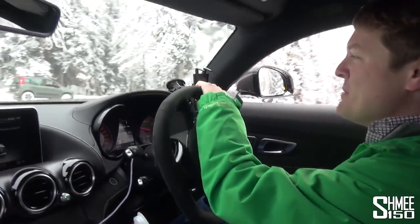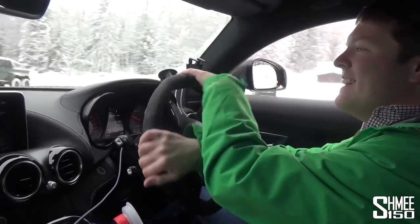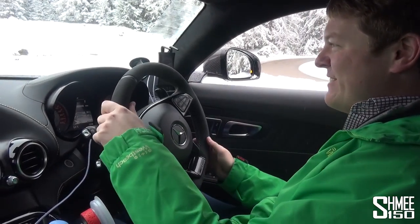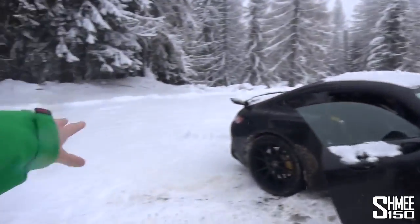This is the most slow motion of slow motion donuts I've ever done. We are not really moving now. And again. It might have worked, but we're at the edge of the car park and I don't want to risk going off the edge.